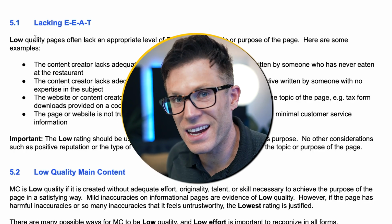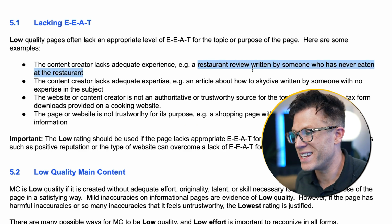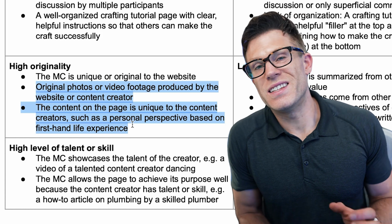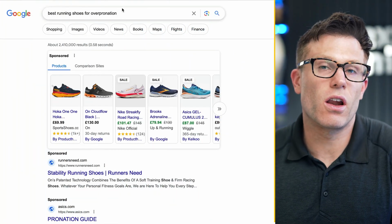In the search quality rater guidelines, experience is talked about a lot in the context of product reviews. For example, a website lacking EEAT might be a restaurant review written by someone who has never eaten at the restaurant, whereas a website that satisfies EEAT might include original pictures and videos from the creator that demonstrates their first-hand unique experience.